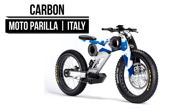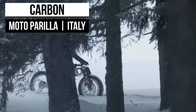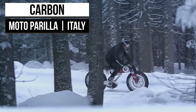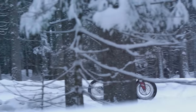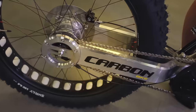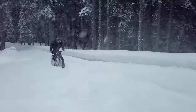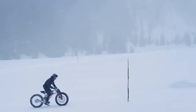Finally, we get to the number one spot. We have already mentioned the Trilix from Motoparilla, but what about the Carbon? Well, the Carbon is an e-bike unlike any we've seen, and it comes in four different models. Every model has oversized tires to help you grip the pavement or gain traction on even the roughest terrain.